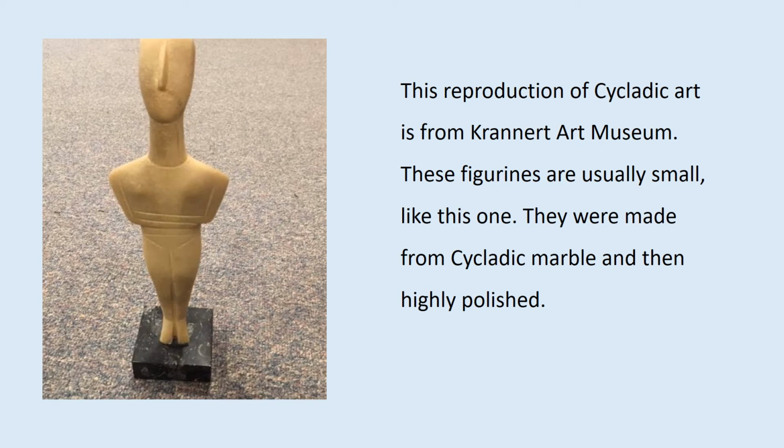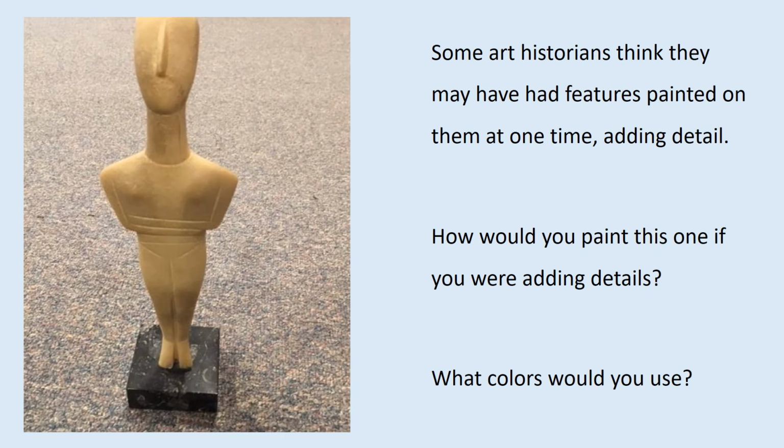These figurines are usually small, like this one. They were made from Cycladic marble and then highly polished. Some art historians think they may have had features painted on them at one time, adding detail. How would you paint this one if you were adding details? What colors would you use?